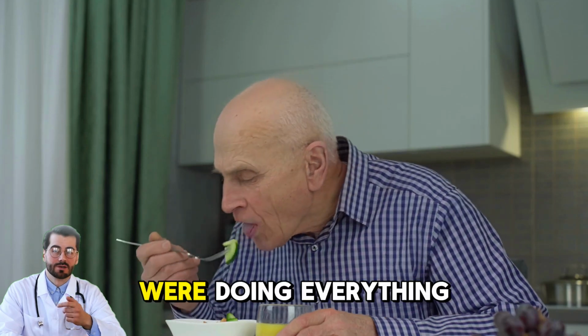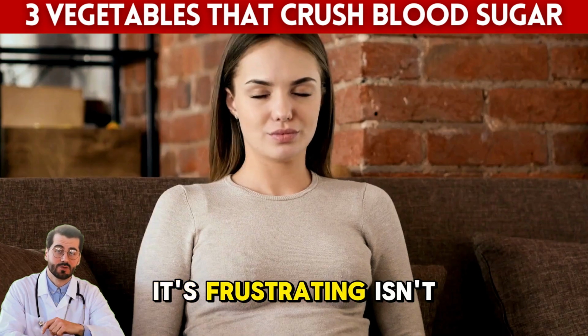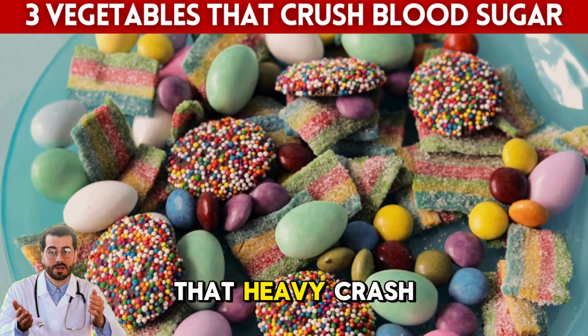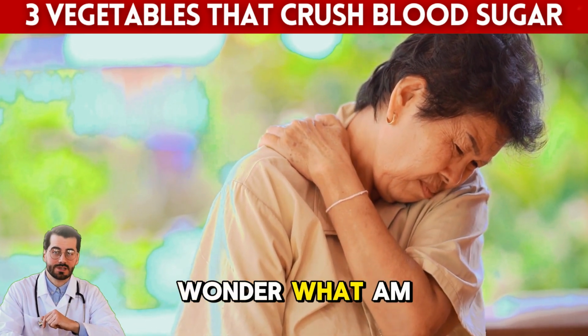Have you ever felt like you were doing everything right, eating better, moving more, but your blood sugar still goes up for no reason? It's frustrating, isn't it? Especially when you avoid sweets and still feel that heavy crash after a simple meal. Many people with diabetes go through this every single day and start to wonder, what am I doing wrong?